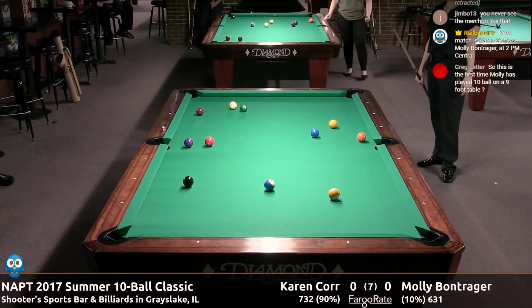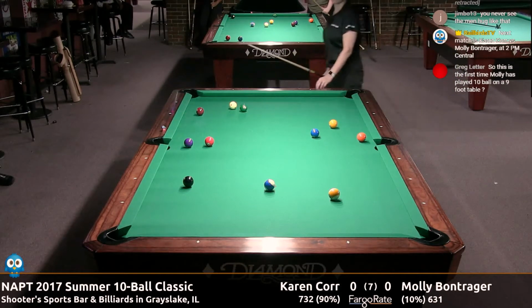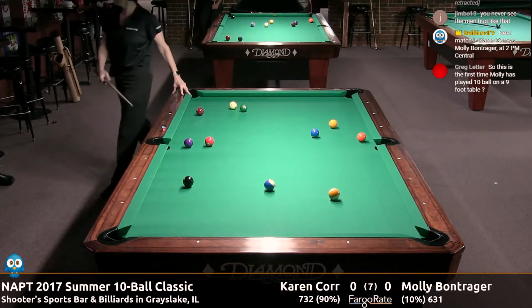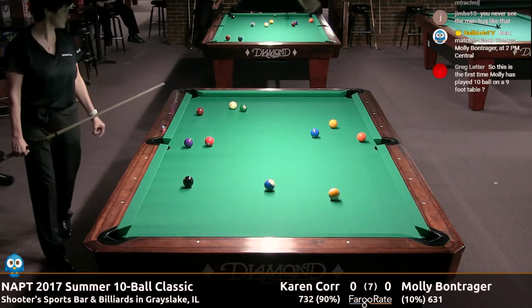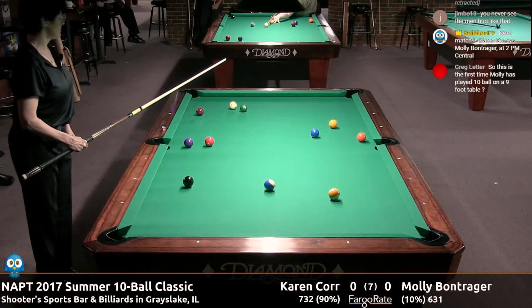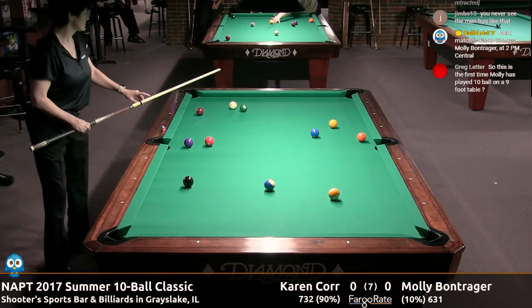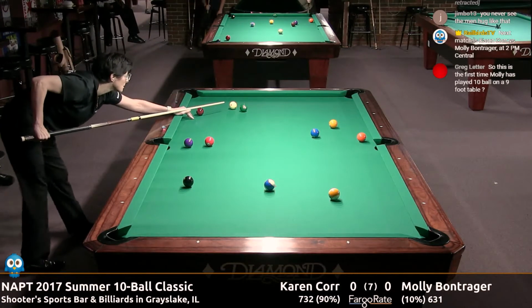That was what I heard in a conversation between, I don't know if it's Molly's husband or her boyfriend, her gentleman friend that is here with her, and somebody. They're probably going to be doing a bio on the top four here. And that is her husband. Okay. I was talking with them, and they were saying it was her first time playing 10-ball on a 9-foot table.